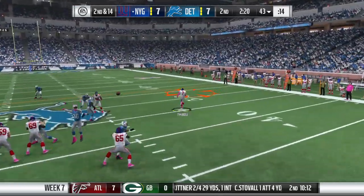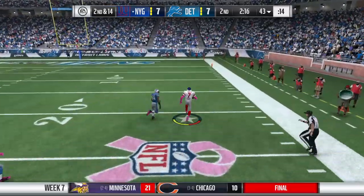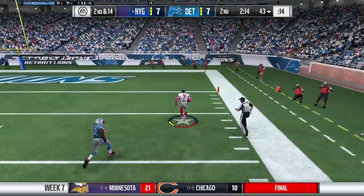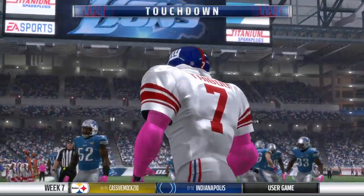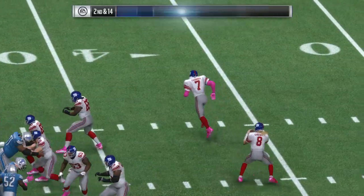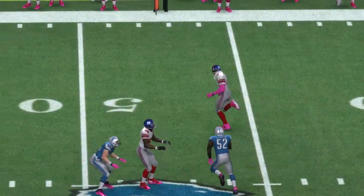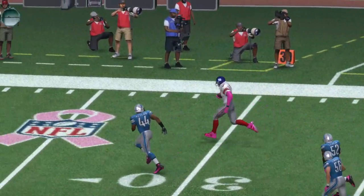Looking to throw. He's going to flip one out here to his running back. And all the way in. Touchdown, New York. A big play there. His second TD of the game and 16th on the season. And the Giants have taken the lead.